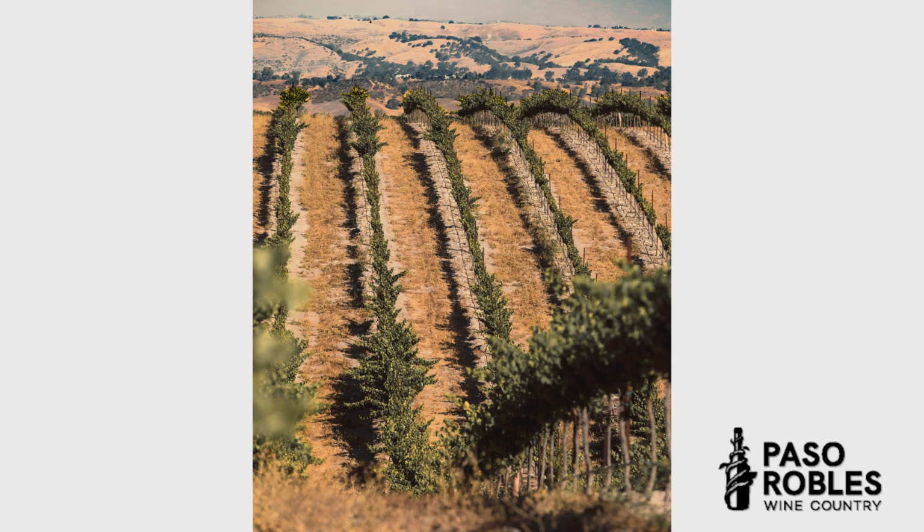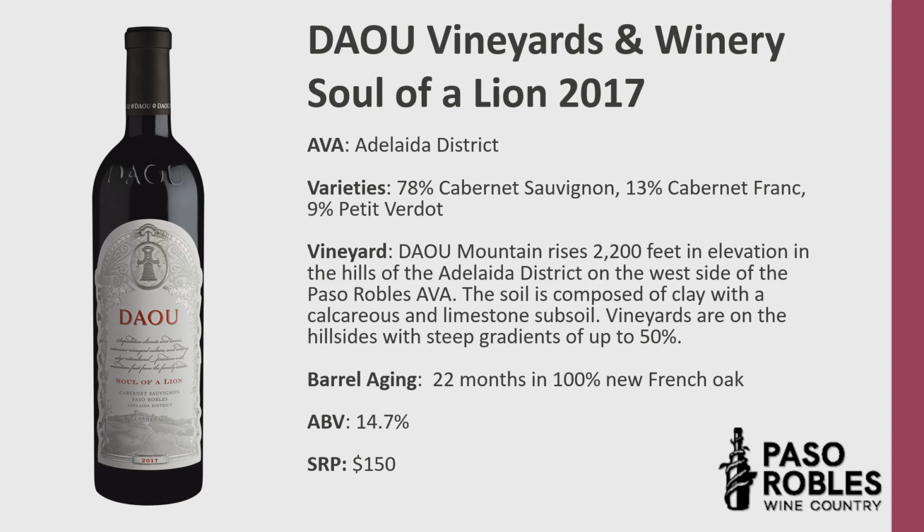We'll look at one of the J. Lohr vineyards here. The, again, roll of these vines up and down this hillside, produce so much concentration. And then our sixth wine in this flight, I hope you'll enjoy, one of our great producers in Paso Robles, the Dow.